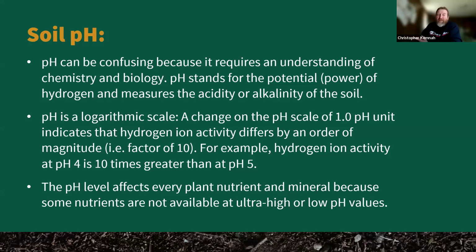The funky thing about pH is it's a logarithmic scale. So when you go from a pH of, let's just use our example here at the bottom, 4, and you get your pH up to 5, so it's getting less acidic and more basic, the hydrogen ion activity is 10 times less. So I had that written backwards, I apologize. It's going from 5 to 4. The hydrogen ion activity is greater at 4 than it is at 5. I apologize.